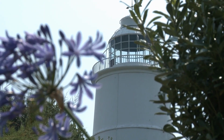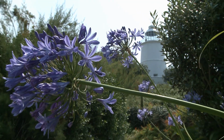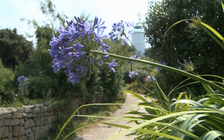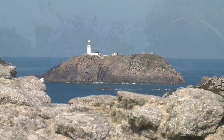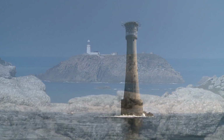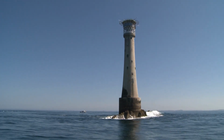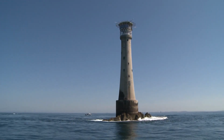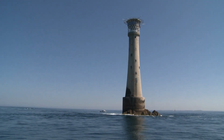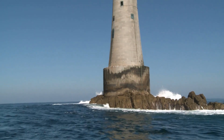The islands have three lighthouses. The St Agnes Light is now no longer in operation, though still remains the foremost landmark on the island. Round Island Lighthouse was built by Trinity House in 1887, marking the most northerly outpost of the Isles of Scilly. Most famous of all is the iconic Bishop Rock Lighthouse, four miles out in the Atlantic to the west of the archipelago. For over 150 years it's been warning shipping of the dangers of the islands.